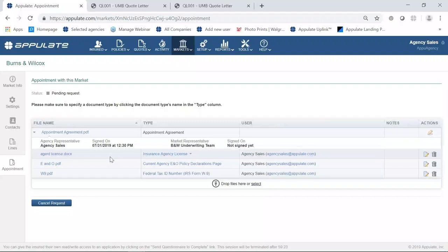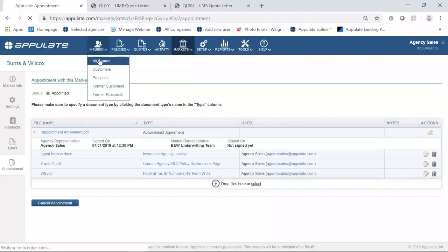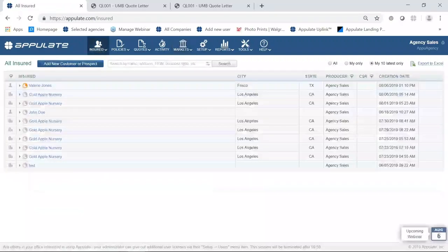We should have appointed you. Very good. Let me refresh my screen here. And yes, the status does say appointed. Remember, you will receive an email notification, so you don't have to keep coming back in here to check what the status is. Once you receive email notification, go ahead and come back into Appulate.